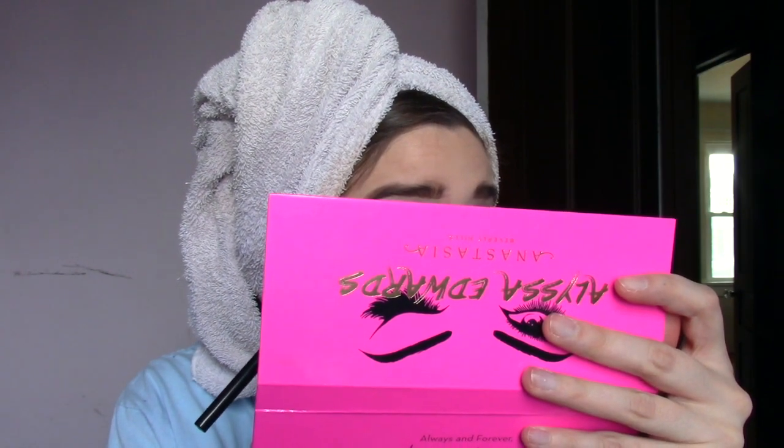So there is the eyeliner. It's a nice metallic brown color. I like it. I think it is a nice fun little pop of color without being anything too crazy or blingy for work.